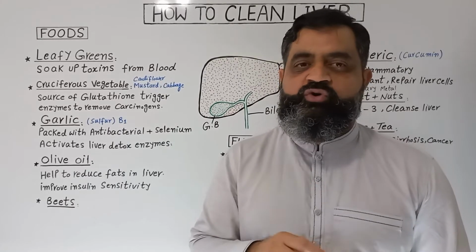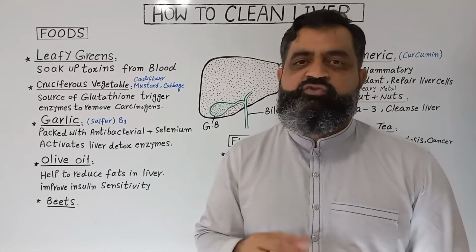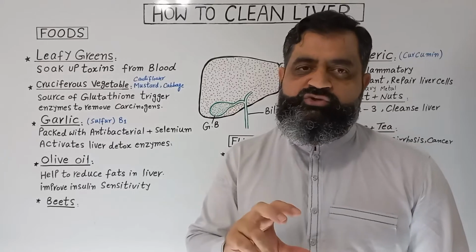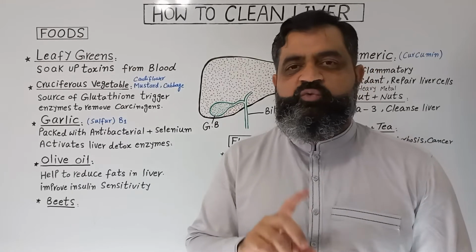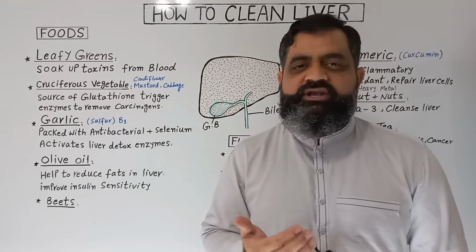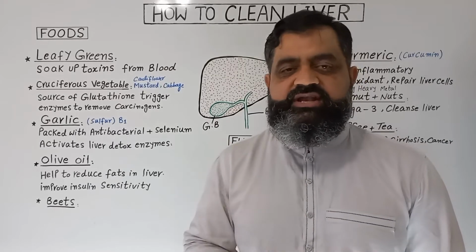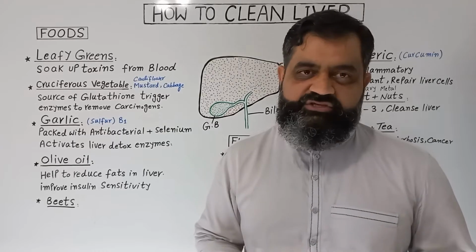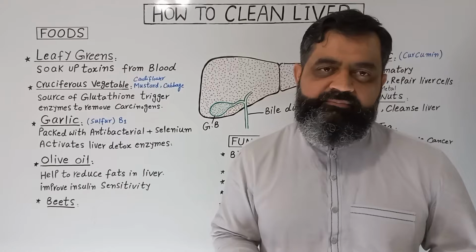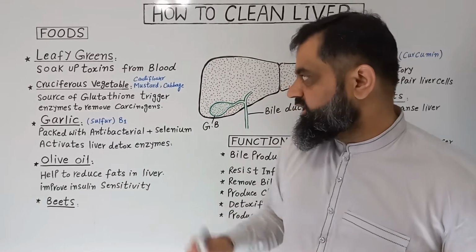So to avoid liver cancer, we must have a day in a week on which we consume cruciferous vegetables, once a week or twice a week, or maybe you can take them every 15 days. These cruciferous vegetables can be eaten raw, or you can cook them and eat them. Both will help you cleanse your liver.